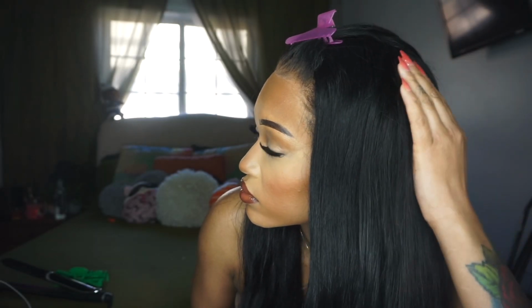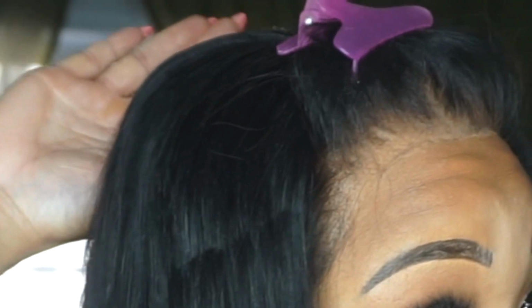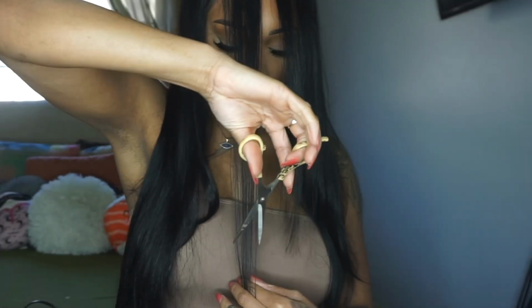Now, as I was mentioning earlier, I don't know if y'all can see it, but the back of the hair does not get flat. There is like a little pocket or like maybe a little error in the sewing in the back of the wig, and I'm about to show you guys again, where it just does not get flat right there. No matter if you hot comb it, whatever, it doesn't. So that's my only one complaint.